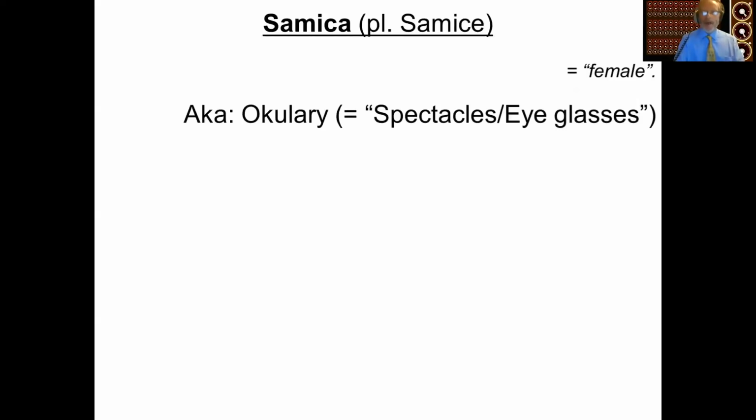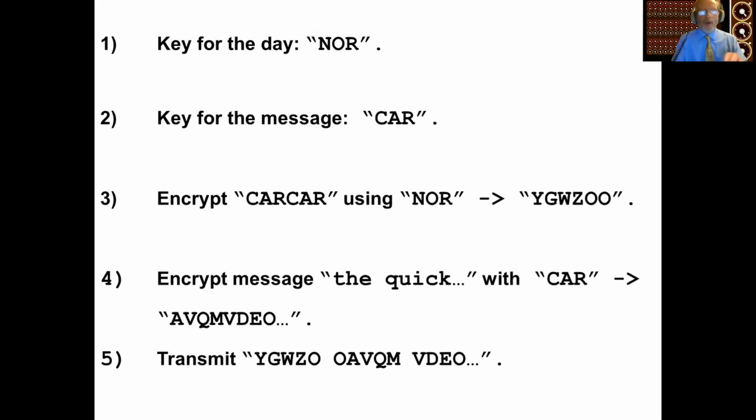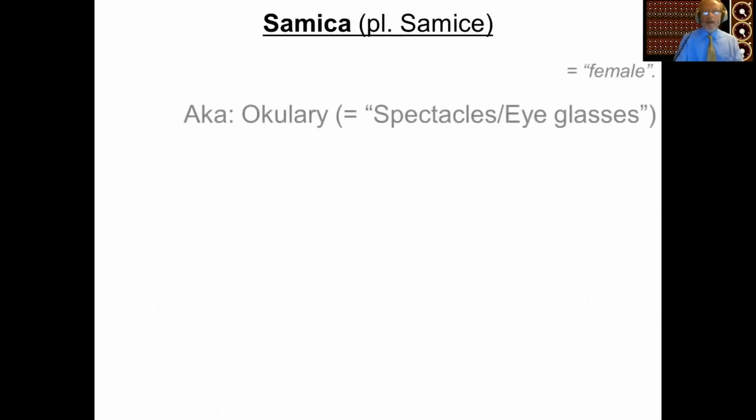An interesting feature is when you get pairs of letters which are, how should I put this? We know that we are encrypting CAR twice. And when it becomes interesting is if one of the pairs of letters, the 1st or the 4th, the 2nd or the 5th, or the 3rd and the 6th in the encrypted version of CAR is also the same. And when this happens, it's known as a Sirmitsa, or translated roughly into English, it means a female.